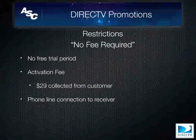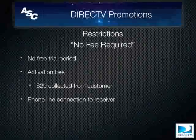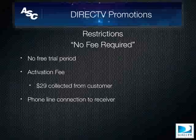There is no free trial period. There is no money-back guarantee. Once the satellite system is installed, the customer's term commitment attaches. All right, so it's important that everybody understand that. There is no money-back guarantee.